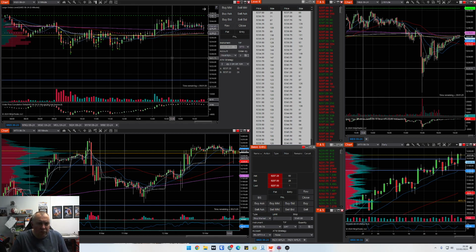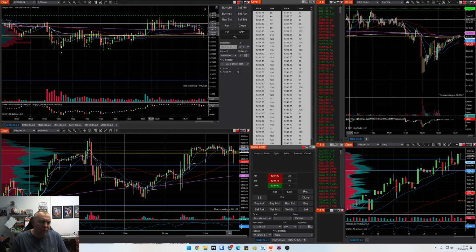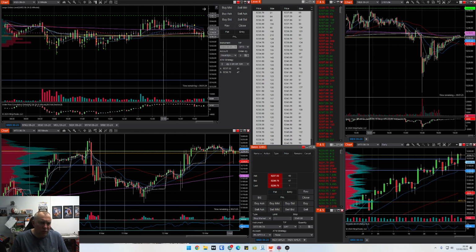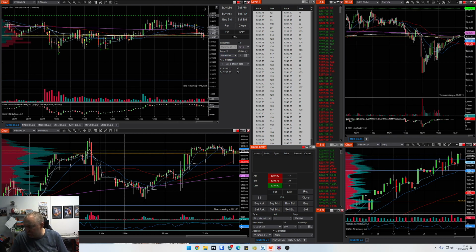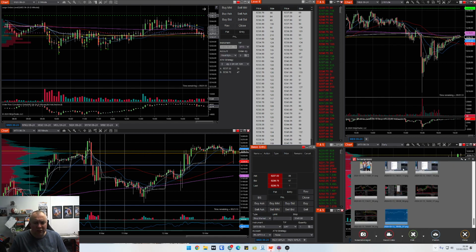Let's just move forward. Oh yeah, so I took profit off there, and then I was watching the market, and we got to there, and I was looking at the order flow. In fact, I did a screenshot. Let's just grab my screenshot I did. Just as I got into it, I took the screenshot, which is that one there.